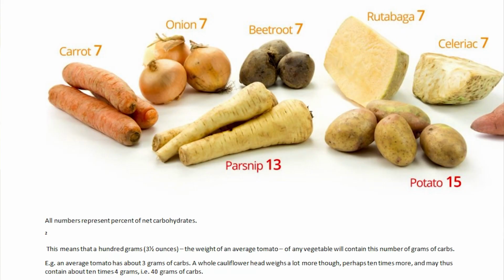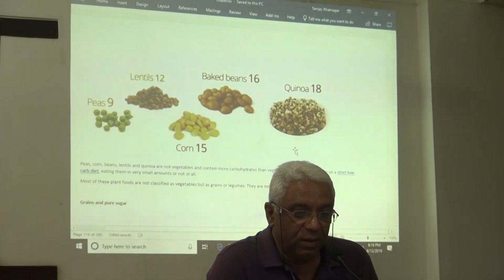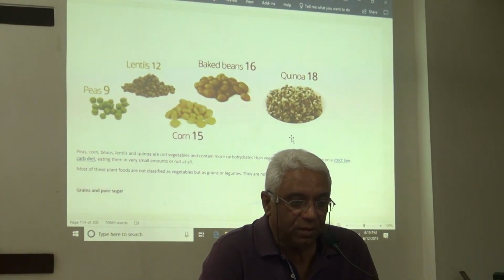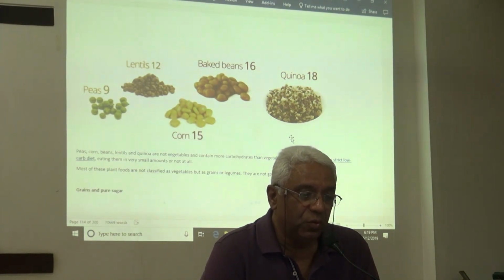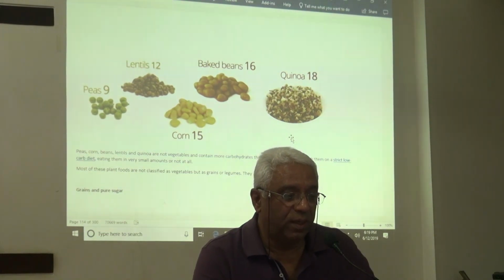Alright. Look at these root vegetables. Also not too much. Okay. Some of these are a little higher, like quinoa, very healthy, but it has still got about 4 or 5 times the carbohydrates in vegetables. Dals, about 12, so it is still about 3 times, 4 times. So I would say eat less. I'm not saying don't eat it, have less.